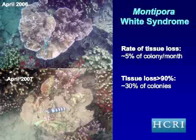Some of our averages: we found that each diseased colony loses approximately 5% of its tissue per month. And 1/3 of our colonies have suffered over 90% tissue loss. That means 1/3 of our colonies are either dead or almost dead at this point. So we've just finished this, and we're looking at the data.